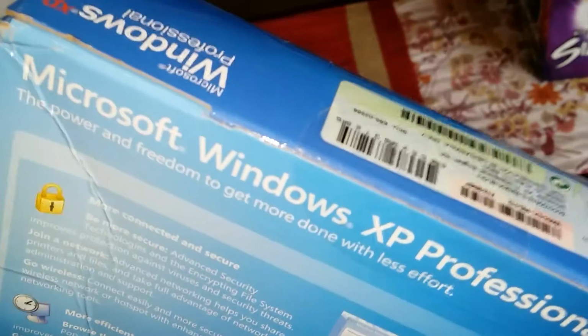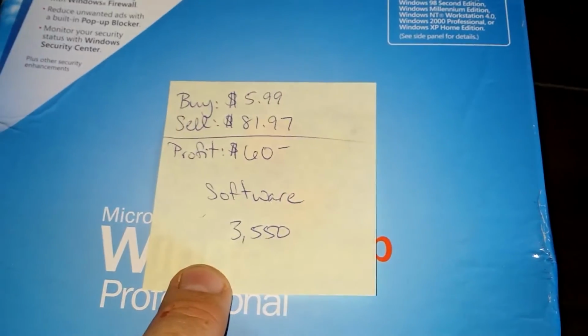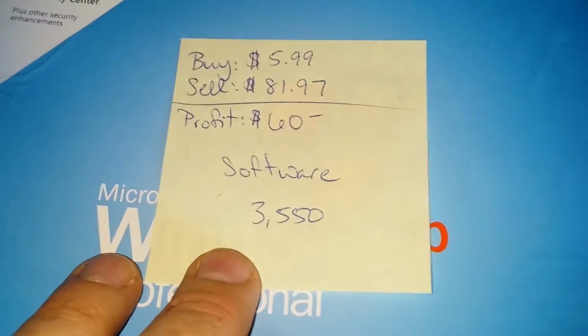Next, we have a copy of Windows XP Pro, and I don't know if it's going to show through on the video or not, but that tag is still sealed. There is no rip in that seal. Even though the box is kind of beat up, it's brand spanking new. Bought it for $6. There's a tag right there. And actually, there's a second tag on there. The second tag says $8, but I guarantee I only spent $6. However, even if I spent $8, you'll see it was totally worth it. But I definitely spent $6 on this guy.